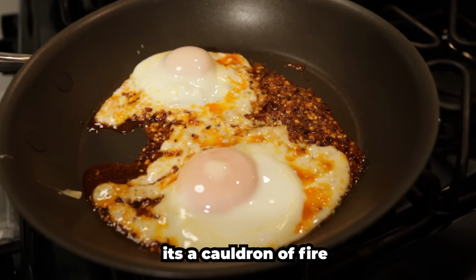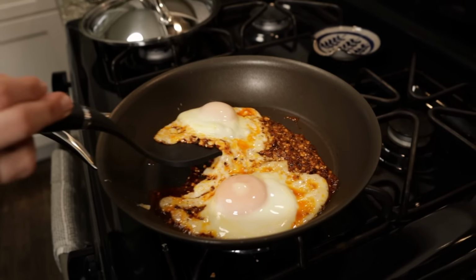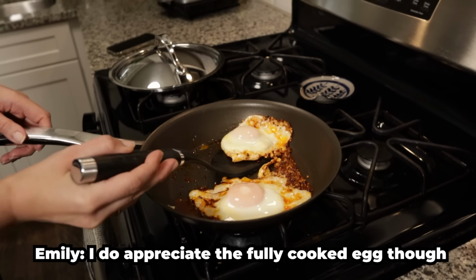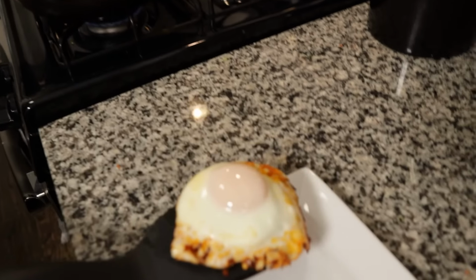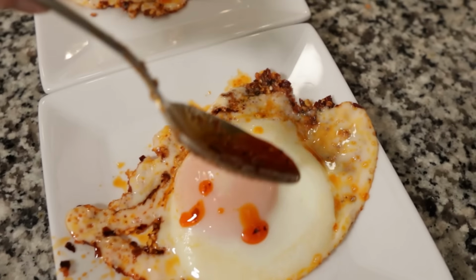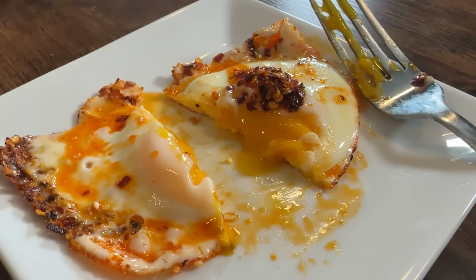It's like a cauldron of fire. I do appreciate the fully cooked egg though. Wonderful. The yolk is still runny, kind of. Yes, it's runny. Good. That would have been disappointing if it was not. Oh, it kicks on the back end a little bit. I was like, where is the spice? But I was expecting it to be more spicy, actually.